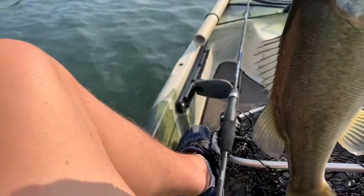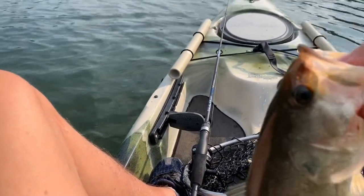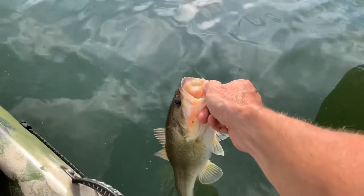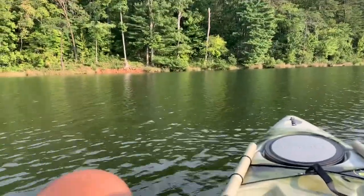I think I'm going to spend some time working this point, and I'm still throwing the Ned rig, but I'm way off this point and just working it back in. So let's try that for a little while longer. All right, bud, we appreciate it. That's awesome. I think we can pick up some better fish off this point. There's another one. Off the point, Ned rig.